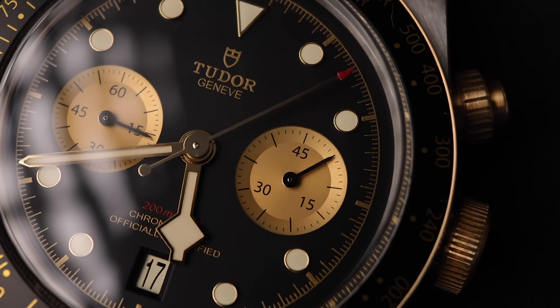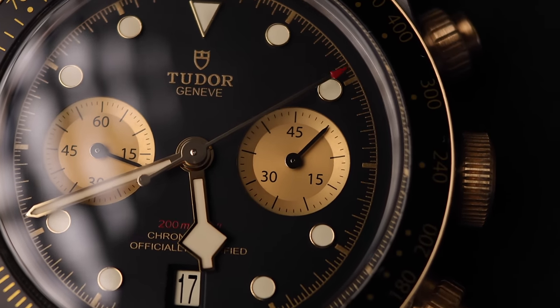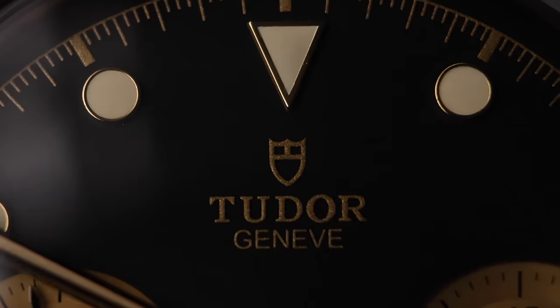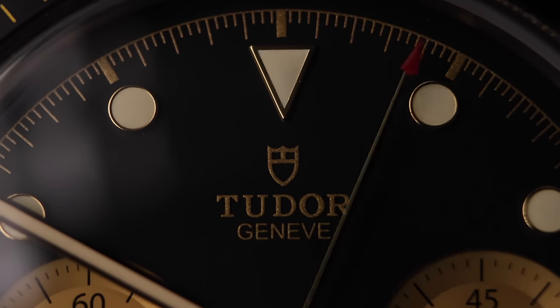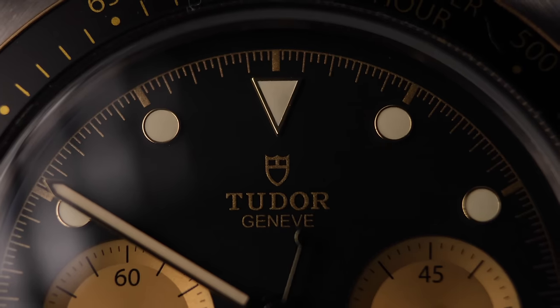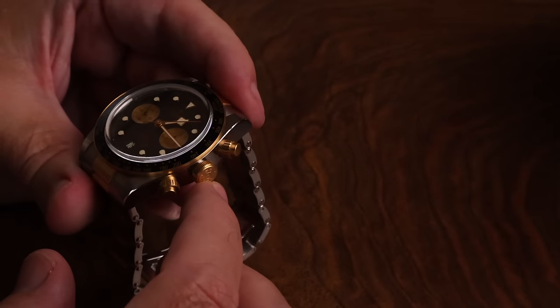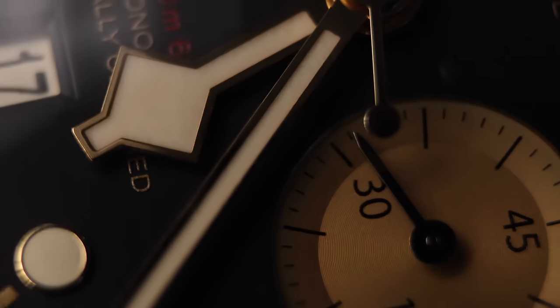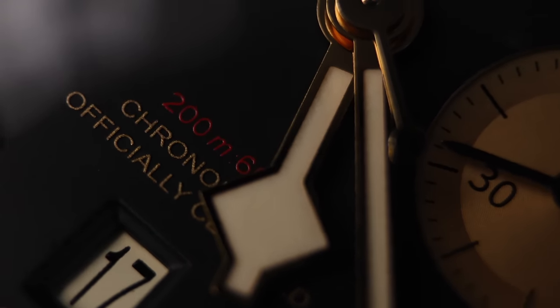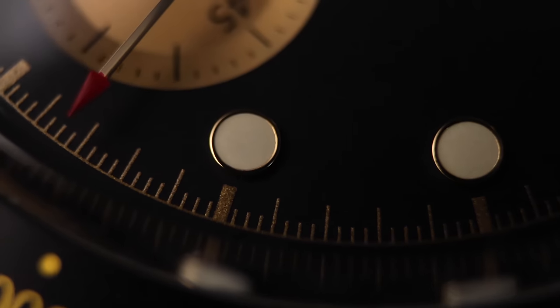Really, really nice. And I love that they put a combo of the pre-1968 and post-68 logos. So there's the post one right there from Tudor. There's the little shield. And then you have the pre-1968 logo here. So they're representing both periods of their legacy as a brand. That dash of red is really nice as well on the dial there, the text, and of course on the chrono hand, which I will now engage.